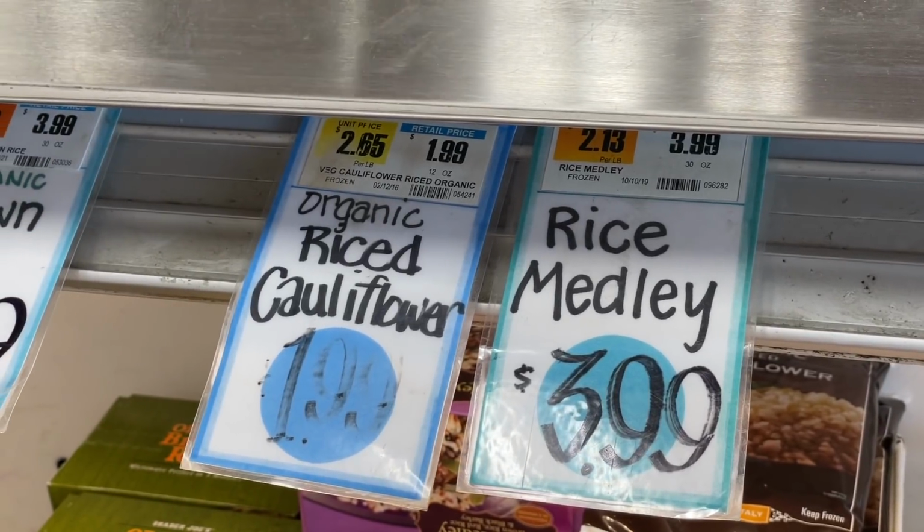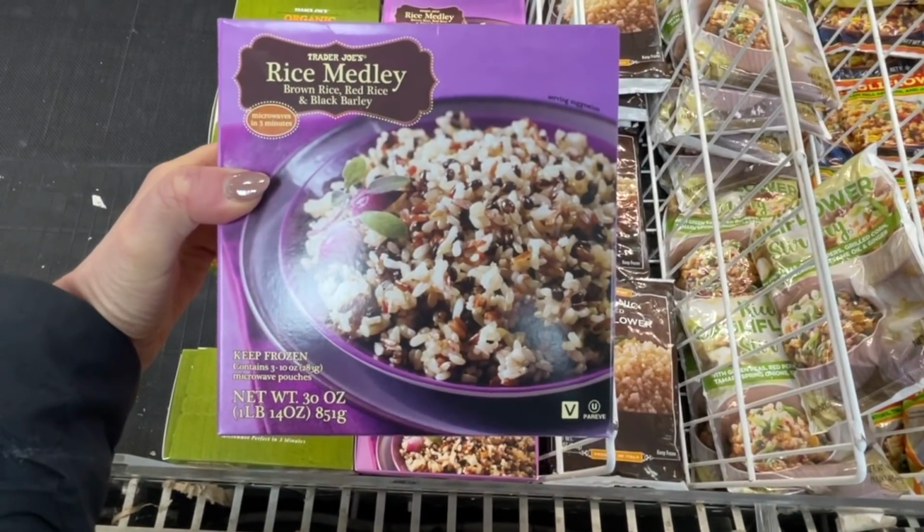You could throw this into your oatmeal. It could help voluminize your oatmeal. If you're trying to release weight, I would recommend adding cauliflower to your oatmeal. So you can go ahead and cook the cauliflower and then add it in. And this is $1.99.